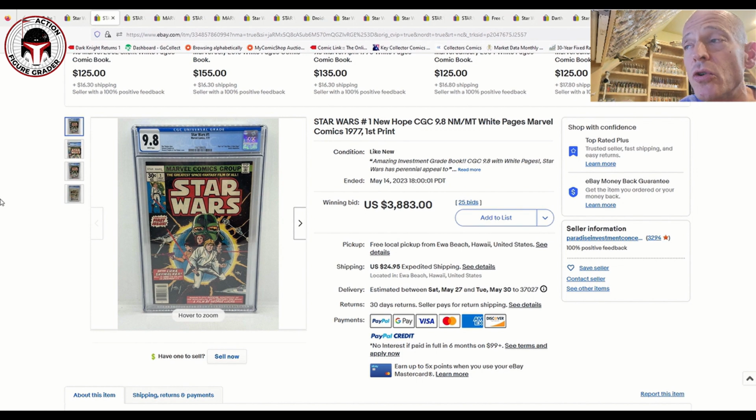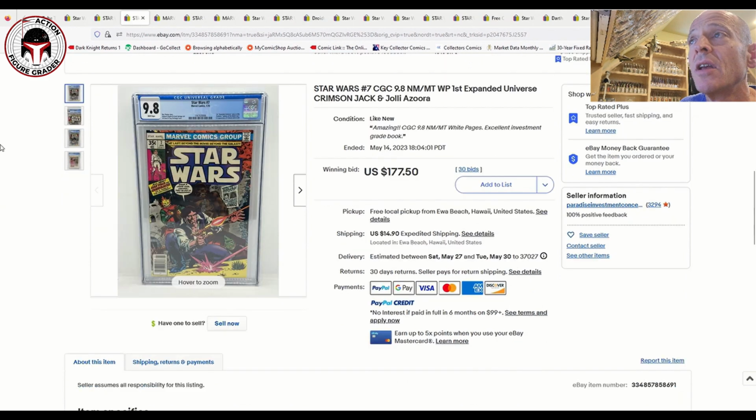Whether that happens or not, who knows? But I'm hoping this book comes down even more. I would love to pick it up for closer to $3,000, but I don't know if it'll ever get that low. But I've said the same thing about some other key issue books, and they certainly have hit my price targets over the last 6 to 9 months. Next up is another one that's kind of a secondary key that we've talked about in the past.